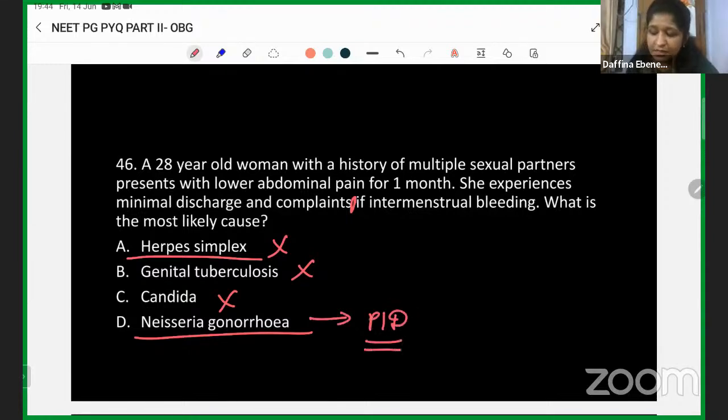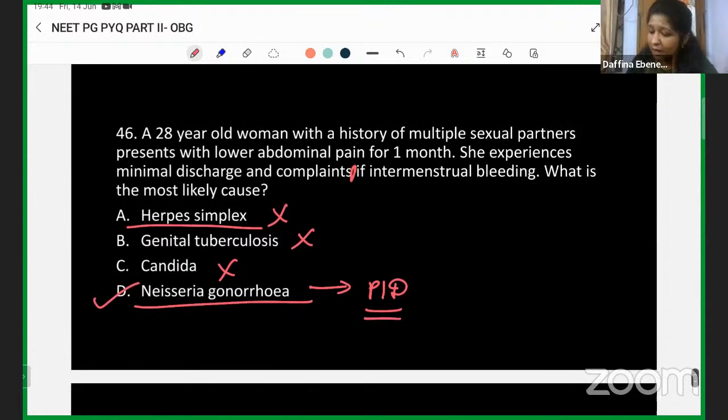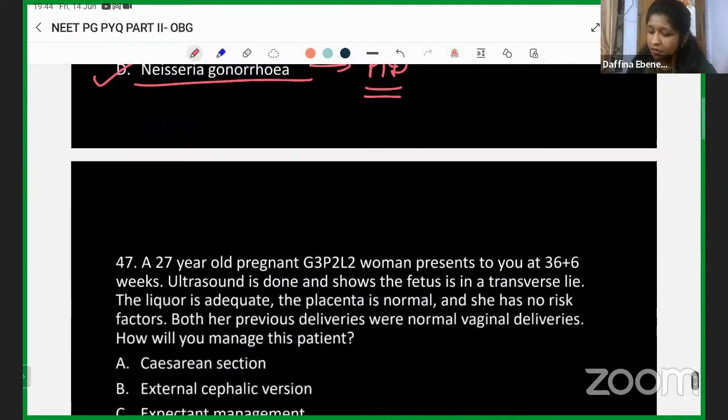That is why the woman has presented with lower abdominal pain. Okay, so Neisseria gonorrhea is a form of genital tract infection that can lead to pelvic inflammatory disease. Initially, it will present as cervicitis, dysuria, abnormal vaginal discharge. Then it can progress as an ascending infection, leading to pelvic inflammatory disease. Then it can lead to bloodstream infections also. So Neisseria gonorrhea is the answer for this. Most likely cause of the abdominal pain and minimal discharge in this condition is Neisseria gonorrhea.